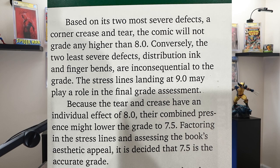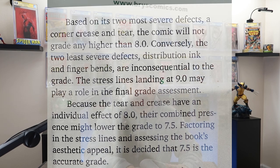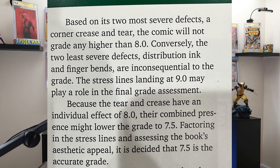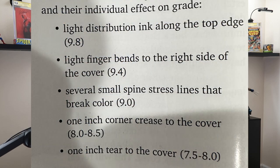Conversely, the two least severe defects, distribution ink and finger bends, are inconsequential to the grade. So when you have something in an 8.0 range, it's saying here that the distribution ink and the finger bends aren't going to affect the grade, that the limiting factors are more important. The stress lines landing at a 9.0 may play a role in the final grade assessment. So here's where you're looking at all of these defects together and you say, okay, the 1-inch corner crease and the 1-inch tear means it taps out at an 8.0.